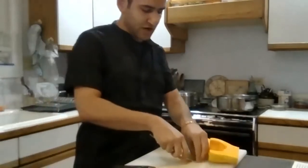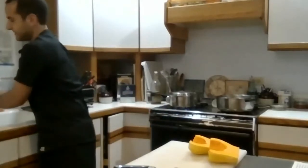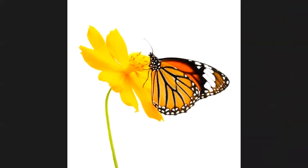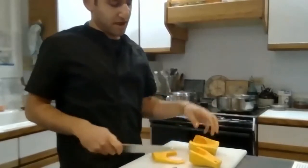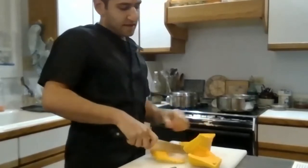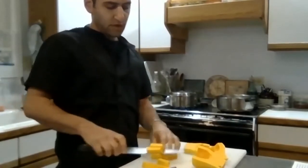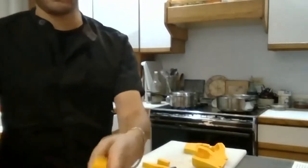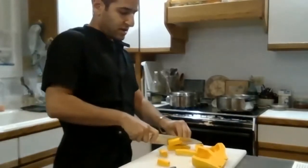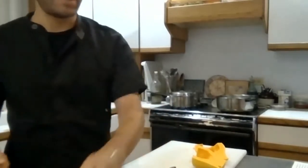All right, so I've got my squash hollowed out. Wash my hands. Again, I'm going to cut these in quarters, which is a little bit more difficult to do with this section because the bottom is obviously hollowed out where the seeds were, but we're going to make do. And I've got a couple of smaller fries and this hook-shaped one, but that's okay. As long as they're all about the same thickness, that's what matters, not so much the shape. We want them to cook up evenly.